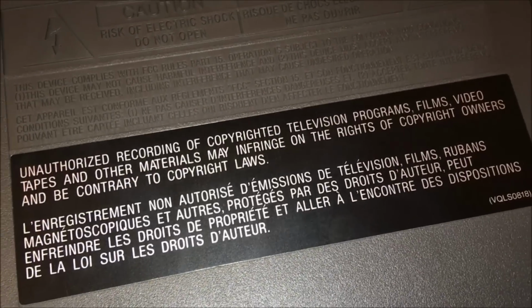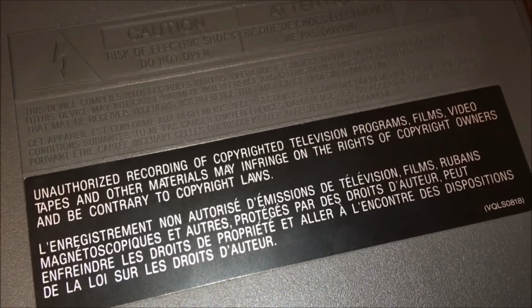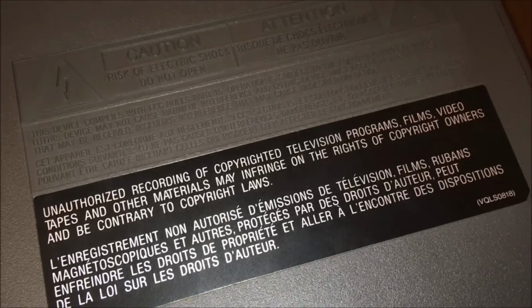Unauthorized recording of copyrighted television programs, films, videotapes, and other materials may infringe on the rights of copyright owners and be contrary to copyright laws.